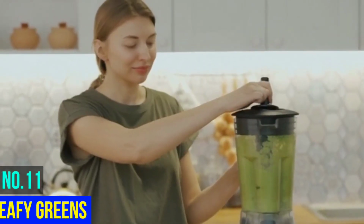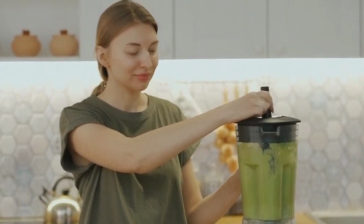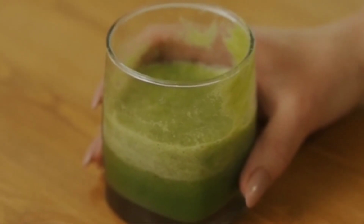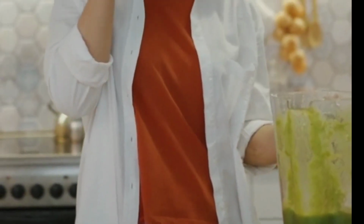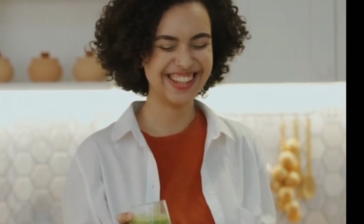Number 11. Leafy greens. Green leafy vegetables are high in chlorophyll and soak up a lot of toxins from the bloodstream. They're packed with vitamins, minerals, and fiber, and do not add too much to your calorie count, making them the go-to food. A diet rich in leafy greens reduces the risk of obesity, heart disease, and high blood pressure.